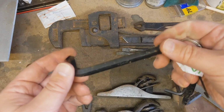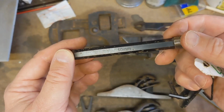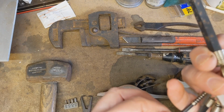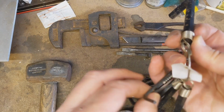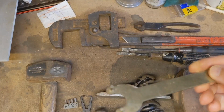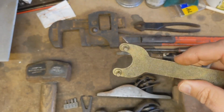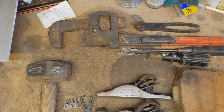50p for a nice set of metric hex or Allen keys. There's 10, 8, 6, 5.5 and 2, 3 and 4 and a couple of small ones. I picked up one of these pin wrenches of the right size this time, so that'll fit my angle grinder.